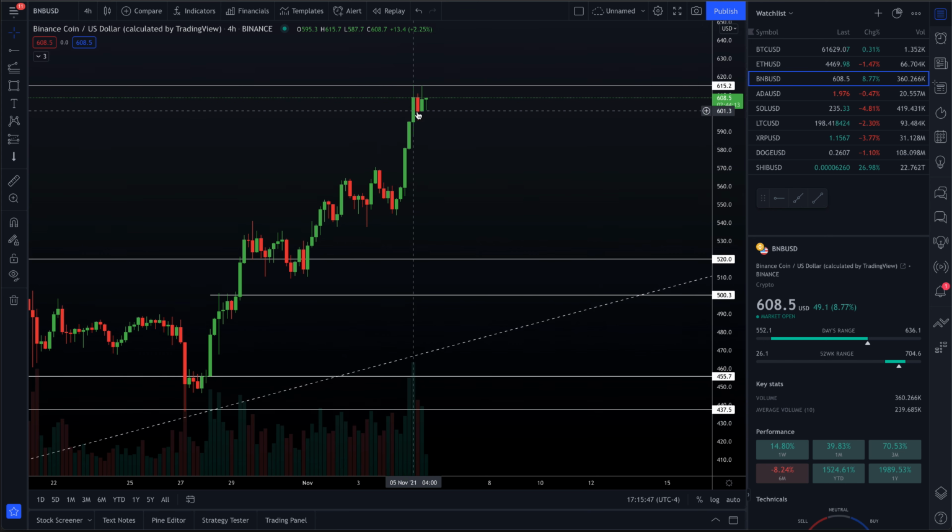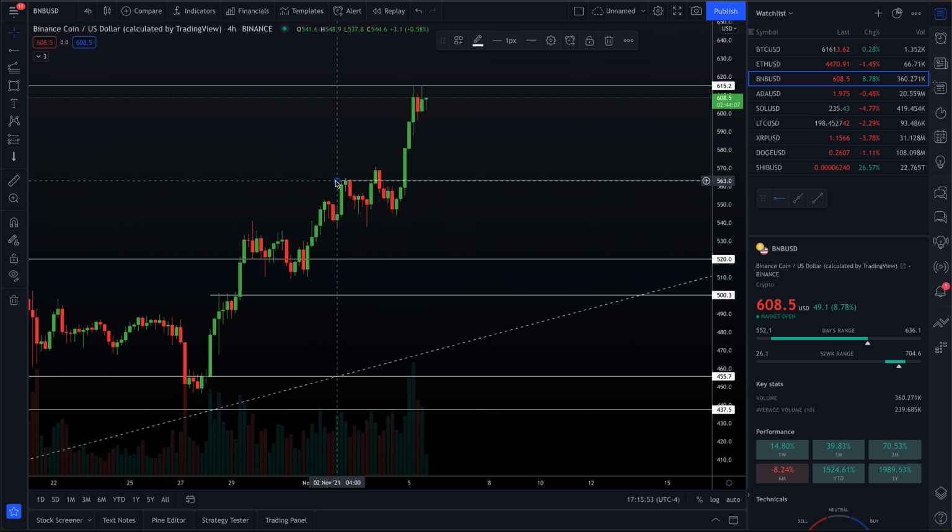On any sort of further pullback, so something that doesn't really respect this area here as flag consolidation, I would just watch out for this prior set of highs in here. Notice that I'm splitting the difference between this set, and this set from in here, which really triggered the breakout for higher at and around this 563 mark. We'll call it that for round number's sake. So that's Binance Coin in a nutshell. That would be my real, strong line in the sand.